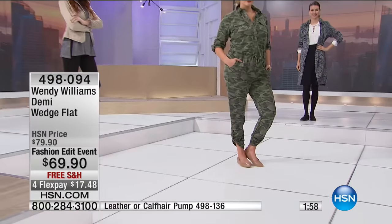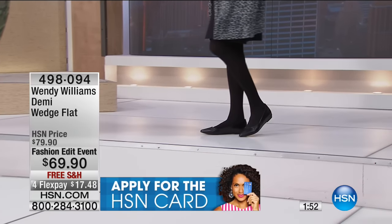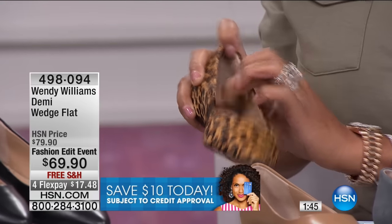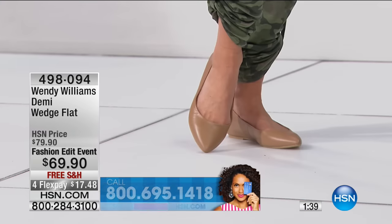$17.48. I mean, come on now. It's that good. Really, the insides are all leather, with the gold detailed piping around the sides. You got padding at the balls of your feet, padding at the heels of your feet. If I didn't make these shoes, I'd definitely be on the phone getting them.